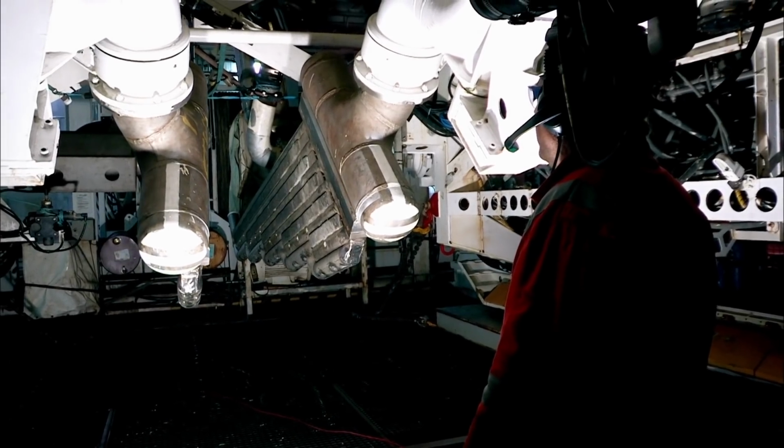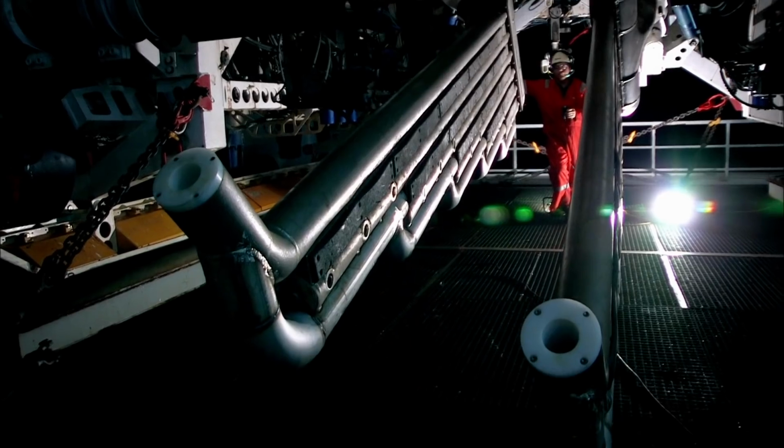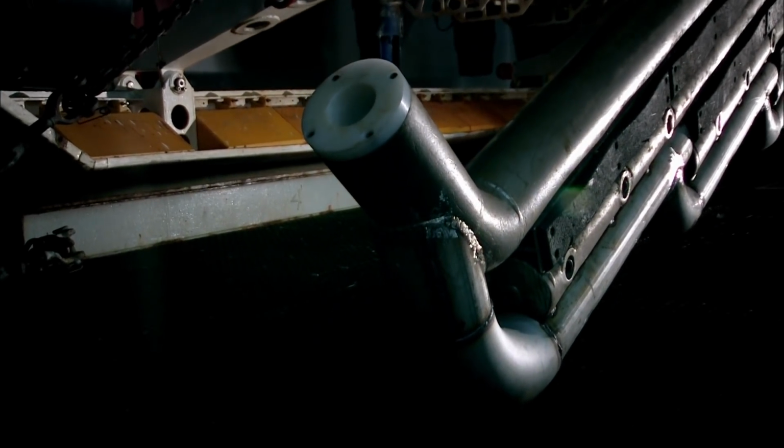All stop. Okay, that's good. If we can have starboard jet leg tilt forward. After thorough pre-dive checks, Greg gives UT1 a clean bill of health. Yeah, that's good. Cheers, thanks.